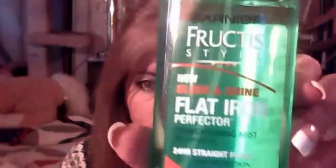And then with each and every 1 to 2 inch section of hair, before you use the flat iron, I use this Garnier Fructis flat iron protector. This stuff I love, and I even use it when I blow dry or use my hot rollers, because I think it really does help protect. It says: sleek and shine, 24 hour straight finish and heat protection with argan oil from Morocco. Straightening mist, heat protection. I use it on each and every little part.